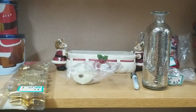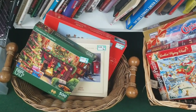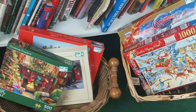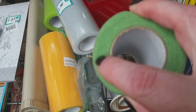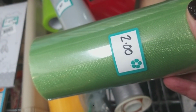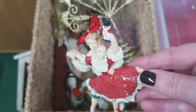Let me know in the comments whether there's anything here that catches your eye, or perhaps you're a Christmas puzzle addict. There's plenty here for just £3 or £4. And do you remember that deco mesh wreath that I showed you earlier on that caught my eye? It's really hard to buy deco mesh here in the UK, so I was quite surprised to see these reels here for £2. I am scrabbling around in a box of Christmas ornaments.